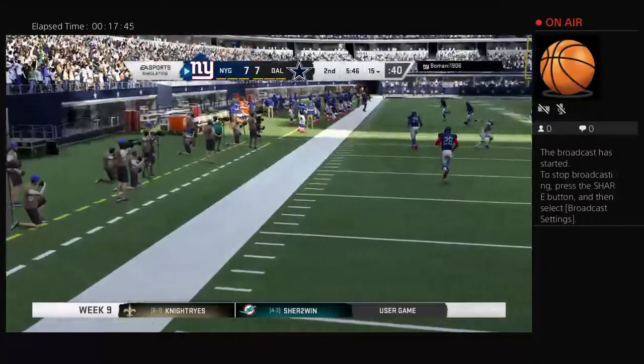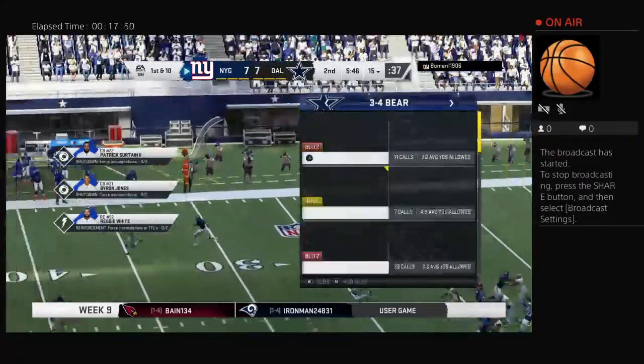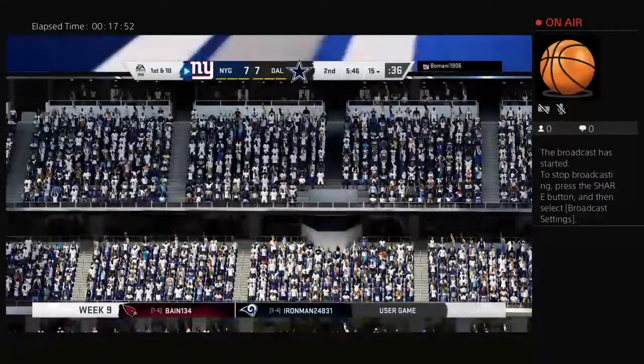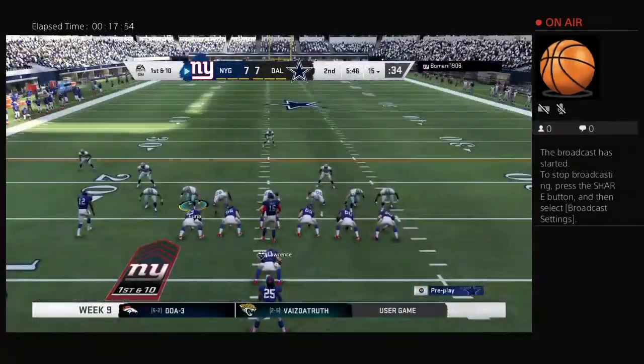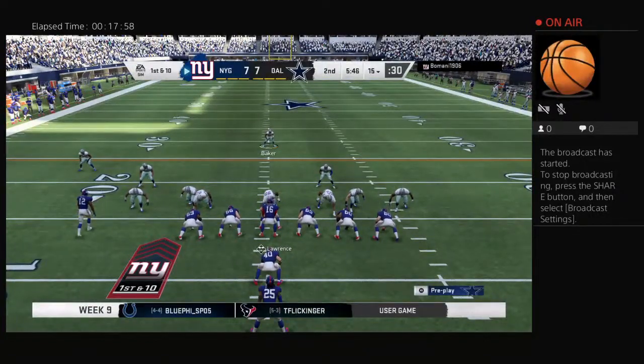Wow. At their own 15-yard line, the Giants offense at the line, ready to begin their next drive. The last possession, these guys were able to tie the game with a touchdown, and now they'll have a chance to move out in front.